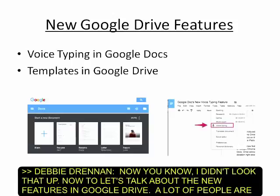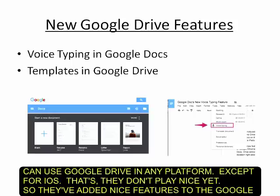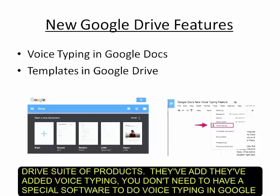All right, now let's talk about some of the new features in Google Drive. A lot of people are using Google Chrome and Google Drive because you can use Google Drive in any platform, except for iOS. They don't play nice yet. So they've added some really nice features to the Google Drive suite of products, Office suite of products. And I'm specifically talking about Google Docs, Google Sheets, Google Slides, that product suite, which is available for free for anyone to use.